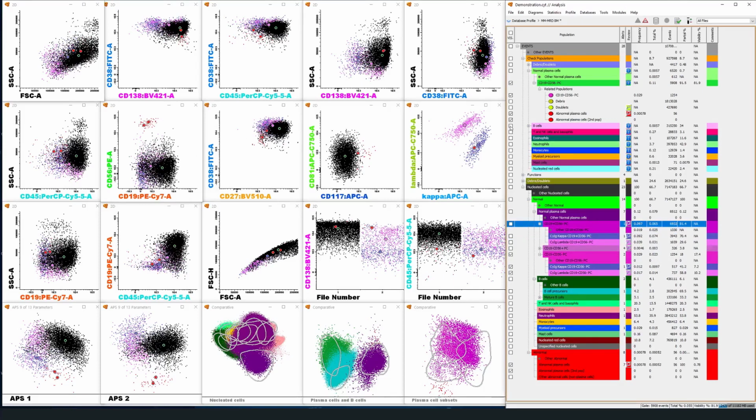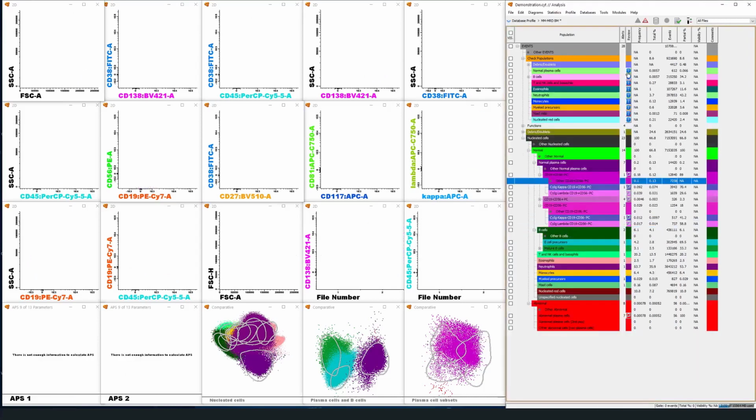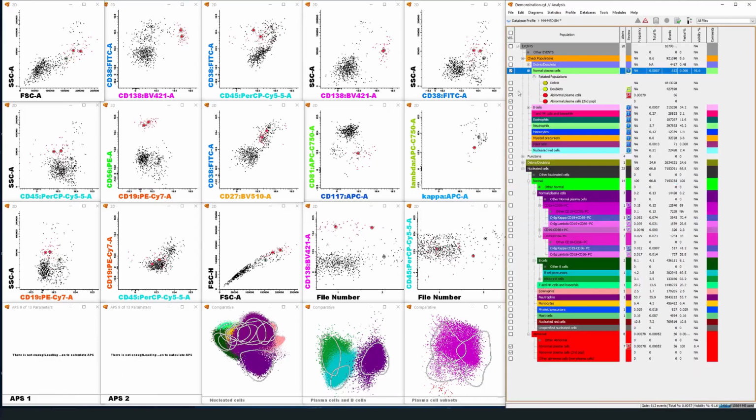And the way to do that, if it doesn't offer you the assignment, is of course to select all of them and then press on not the suggested populations, but on one of these at the bottom, such as other CD19 plus, CD56 negative. And usually what's left from the suggested cells are various kinds of either debris or sometimes lymphocytes or other cells that exhibit some characteristics that are close to plasma cells, but usually they're not.